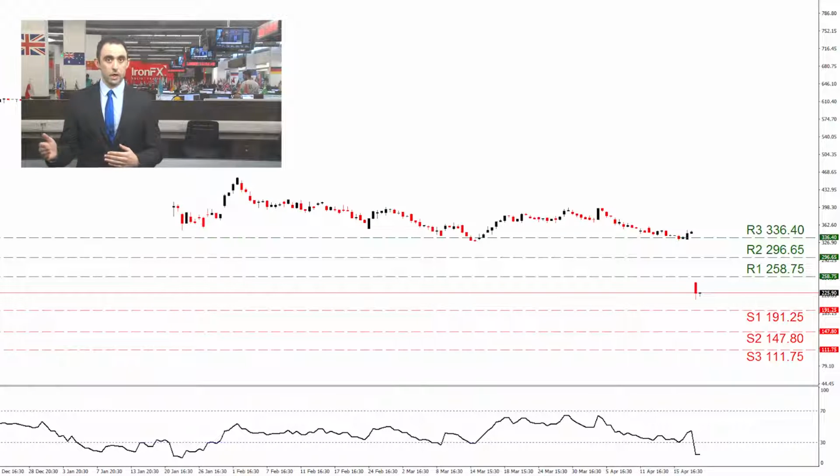On the contrary, if the stock comes under buying interest, we could be seeing a jump towards the R1 258.75 resistance. Other levels we have noted higher are the R2 296.65 or even higher the R3 336.40 line. Please note the RSI indicator for the 4-hour chart has dropped to the 15 level, displaying the strong sell-off performed previously. We move now to US 100 daily chart.